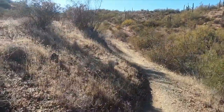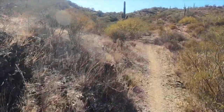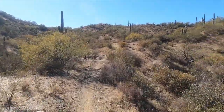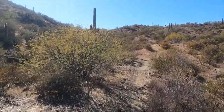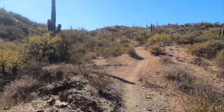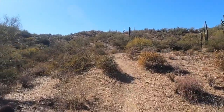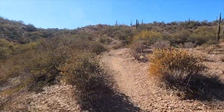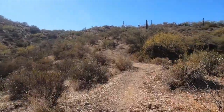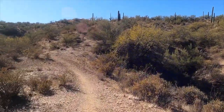All right, Cocodona crew. Coming up on mile 6. Going up another hill. Not a bad hill. Not bad. Cruising right along. See what our elevation is. 855. And descent 714. Just about mile 6 here. And 1 hour and 45 minutes through 6 miles.